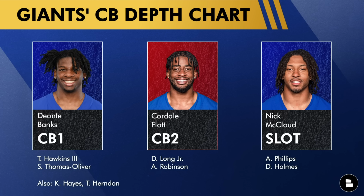But Cordell Flott has not looked all that good at OTAs. He didn't look all that good at minicamp. On the first day, he got beat on a slant by Wan'Dale Robinson, and he took it to the house for 50 yards. Nick McLeod is a slot corner who is a better depth piece than starting piece. We're not sure what Trey Hawkins is going to be in year two. David Long Jr. is a wild card. Andrew Phillips is a rookie. Thomas Oliver may not make this roster.